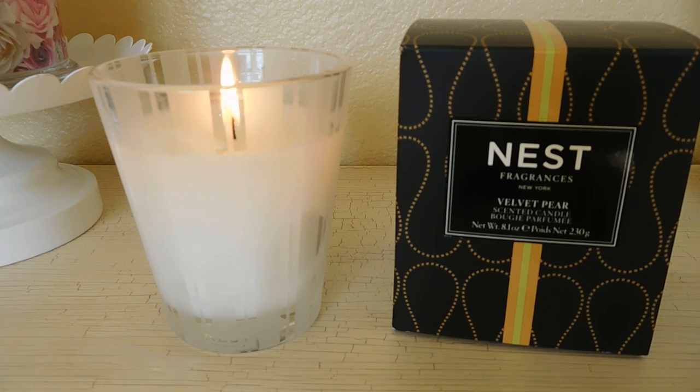I would say if you ever have a chance to pick this up and sniff it at a Nordstrom, or if you happen to have a boutique near you and you're able to go sniff this out, I think it's really worth picking up and seeing what your thoughts are on it, because it's very interesting and it's very, very different. I don't think that I've ever had a candle quite like this one.